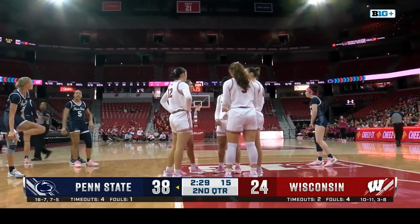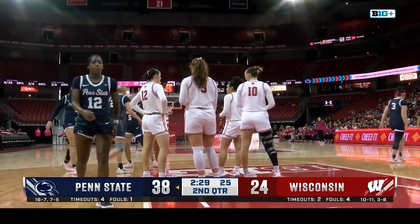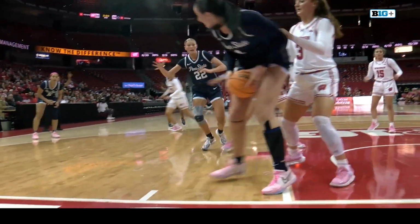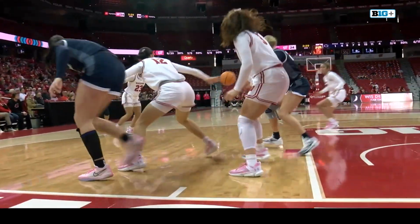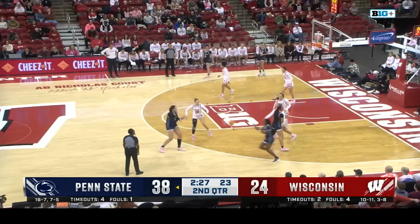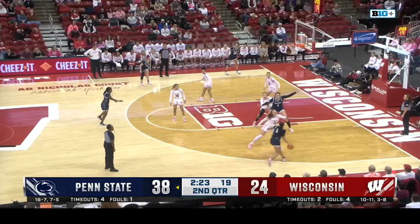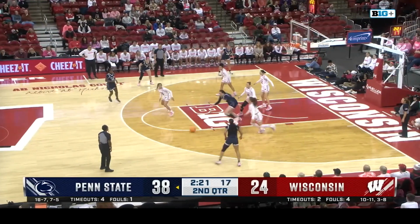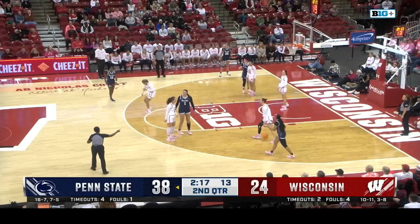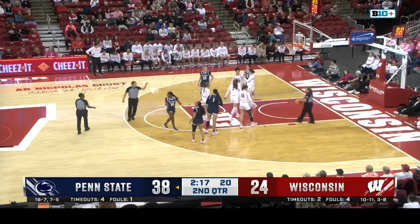As I was saying before the back and forth happened, we talked about this Penn State pressing defense, but as soon as Wisconsin's able to get past the half line, they've found a lot of success. Looking at the play there. Penn State with the inbound to Brigham. Back to Kapenis on the near corner. Brigham unable to control the pass, nearly gets stolen away. They're going to call a reaching foul against Brooke Schrammick.